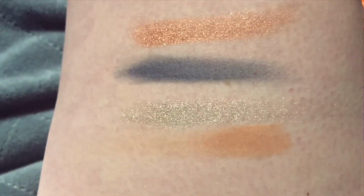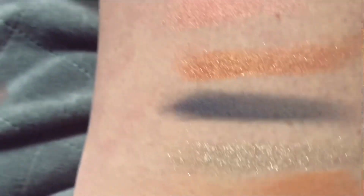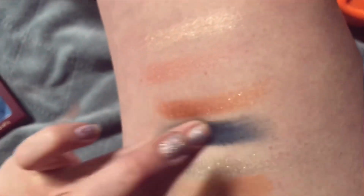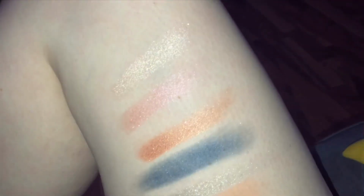Wow. Those are gorgeous. And that blue, I wish that blue was showing up better here. Let me see if I can get just a little bit more to try and show that flex for you guys. So that's it built up. Wow. And let's see how much that retails for. That's $25. So it's a mix of foil, shimmery satin, and matte finishes.